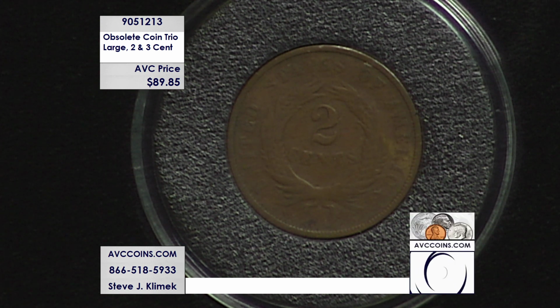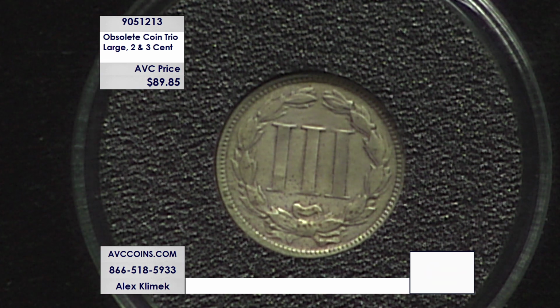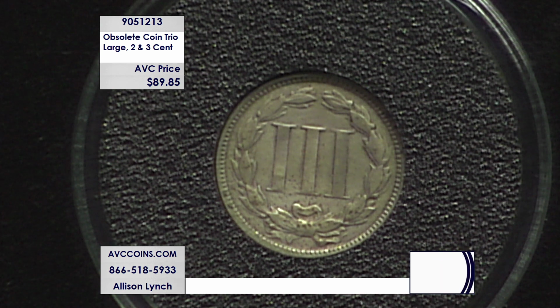Now, the 3-cent nickel is my favorite coin in this set. It is a true blue nickel coin struck by the U.S. Mint. And that's because the original nickel was a 3-cent coin. They struck a 3-cent nickel and a 3-cent silver piece at the time. We wouldn't see a 5-cent nickel coin introduced until the shield nickel came in 1866.